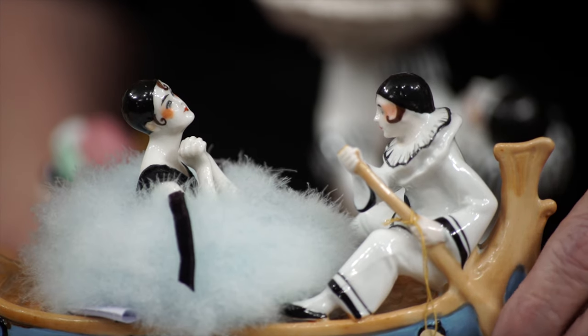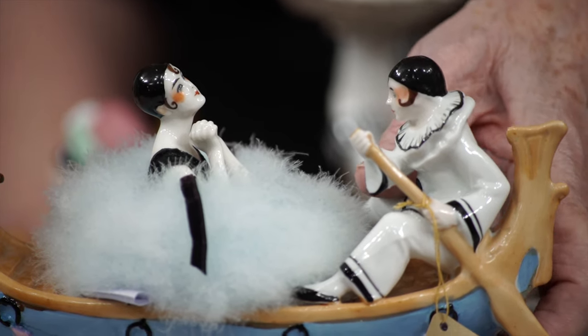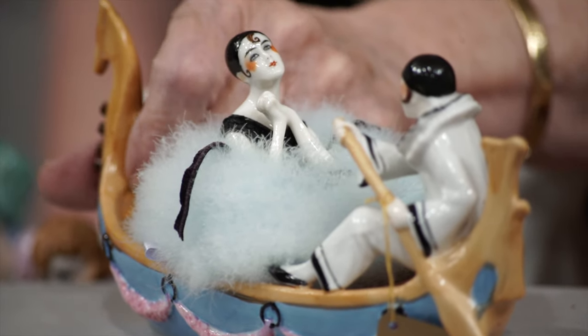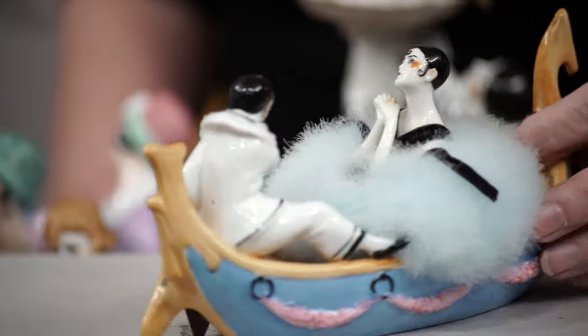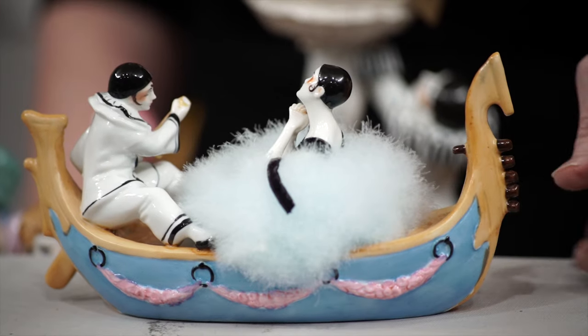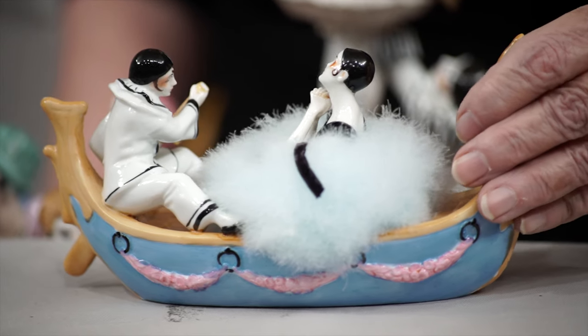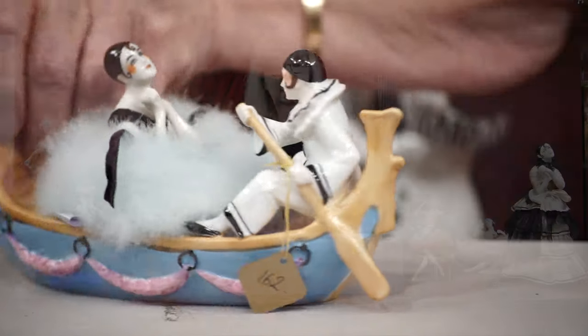And I think you can understand why no one would have used it, because it's too beautiful just as a figure in itself. Wonderful detail of painting. It's a gondola, is that what it's called? And he's even holding the oar in his hand. Beautiful piece.